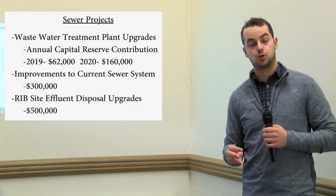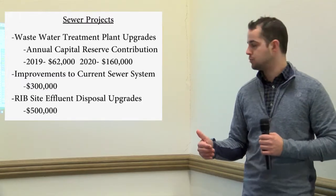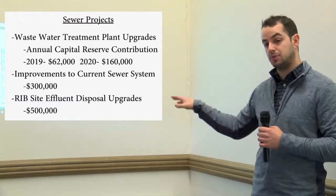That's our rapid infiltration basin. That's our new effluent disposal design that we're sort of working on and piloting right now with the state of New Hampshire. And that's a $500,000 expenditure plan to continue the permitting, design, construction of that particular project.